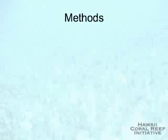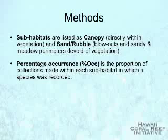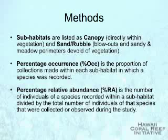Okay, there's a couple different things I'll talk about. We've already talked about what the subhabitats are, the sand and the rubble on the outside of the meadow or in the blowouts, and also the canopy, which is the area where the vegetation occurs. I'll talk about fish as percent occurrence. That is, how many stations do we do? Out of 10 stations, how many stations did a fish show up in? If we do 10 stations and a fish shows up in 6 of them, then we have a 60% occurrence. Percent relative abundance is just the number of individuals of a species recorded in a particular subhabitat divided by the total number of individuals collected over the entire study.